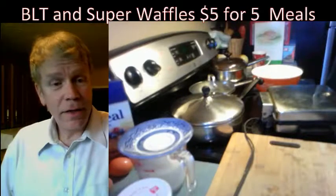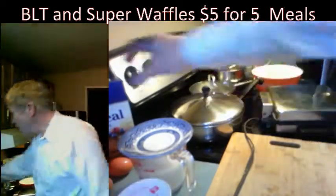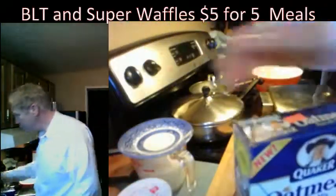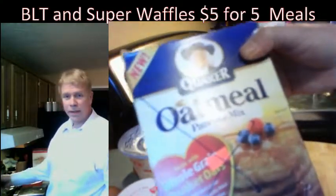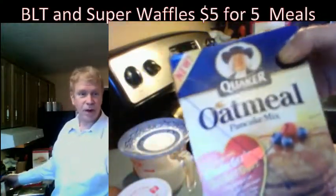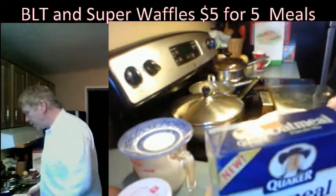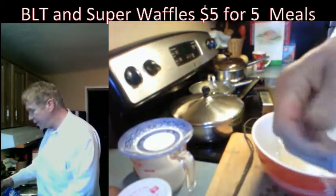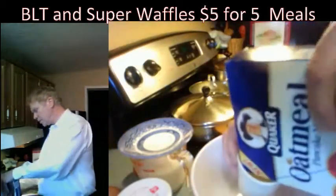All right. Hey, welcome. Let's get the pancake mix going. Now, as you know, I picked up this oatmeal pancake mix in 2010, and pancakes are essentially waffles. It's no different. So I'm going to go ahead and pour 2 cups of this pancake mix, because I need to get rid of it, into this container.